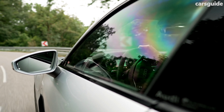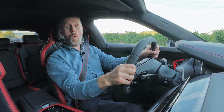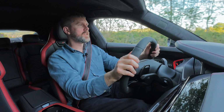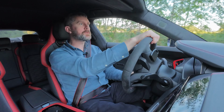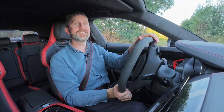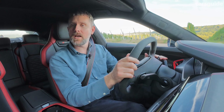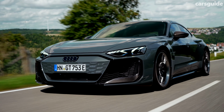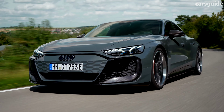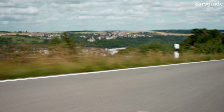All right, let's see how quick this thing is. Ooh. Sheesh. Okay, it's plenty quick. It's plenty quick. As it wants to be. It's an electric sports car after all. Again, I'm driving the RS, which was the flagship until the 2025 update, and now the RS Performance is the flagship.